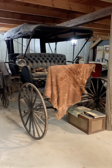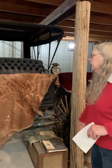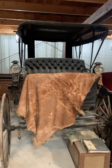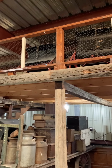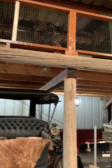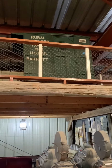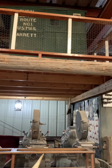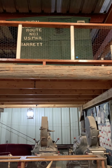And then here we have another buggy. This hide that's hanging over the front of the buggy was horse hide. People didn't let things go to waste. So if an animal died, they would use a hide like that to make blankets with, to keep warm. Up on top, we have different sleighs used in the winter. And the one here on the end, you can see it says rural route, rural delivery. It was used by the mailman for the Barrett area for a number of years in the winter time. Had a little stove and everything in the corner to keep them warm.